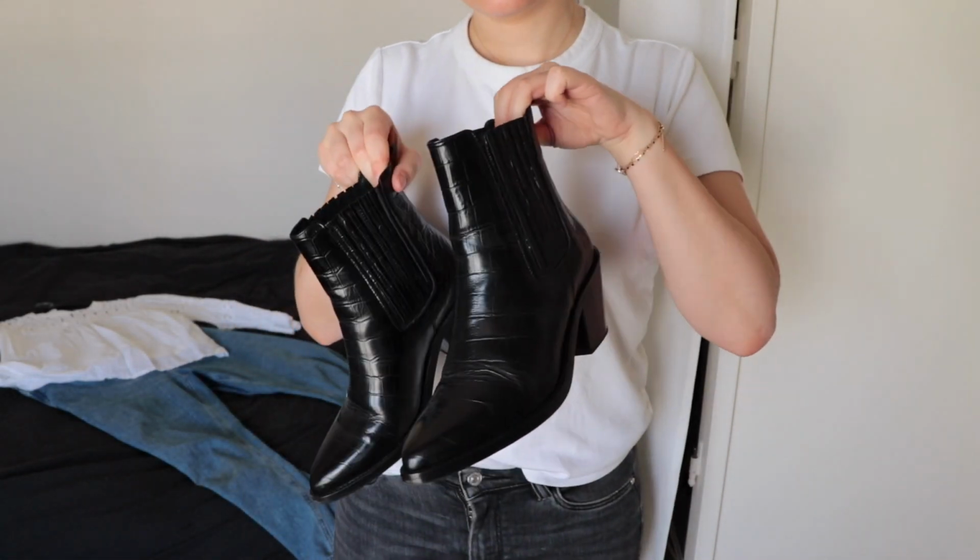So if you have a coat that doesn't fit with all of your bottoms or your tops, maybe it's time to think about selling it. Okay, so now that you're good with this, let's see how to create your capsule wardrobe.